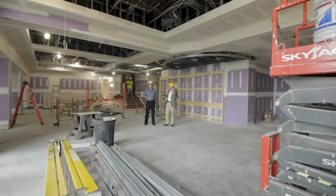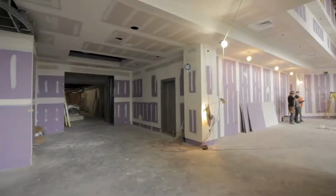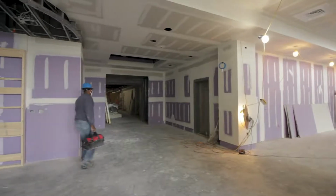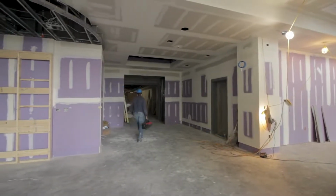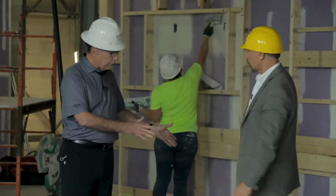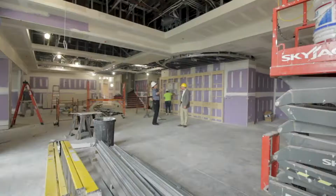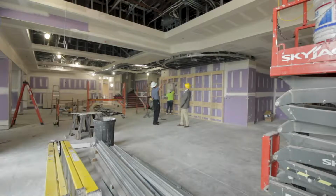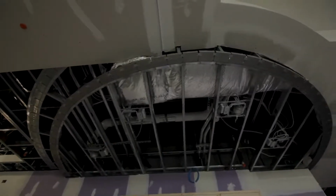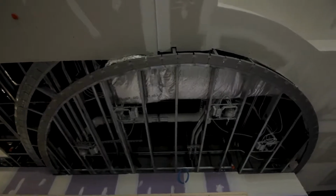Well, Harry, here we are back in our lobby area, right in front of what will be our welcome center. And then, as you mentioned, this nice passageway that leads over to the south wing and the children's area, which again makes this nice traffic flow. We're essentially standing at the front of the new welcome desk, and as you can see, the ceiling, the soffit that will be up there is starting to take shape. Should be hanging drywall on that very quickly.